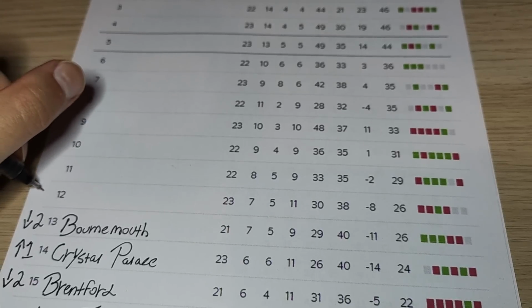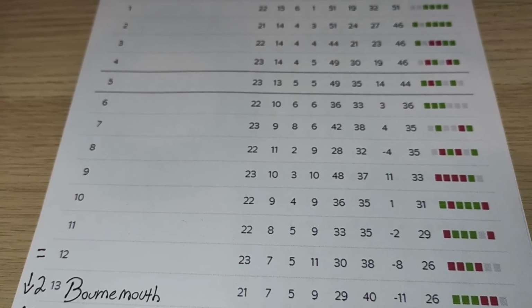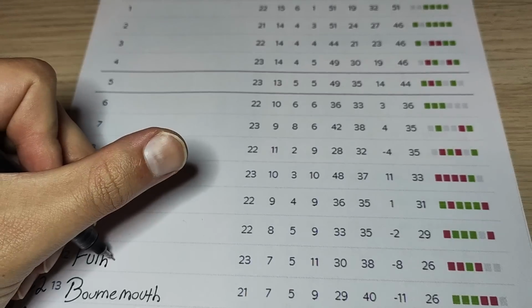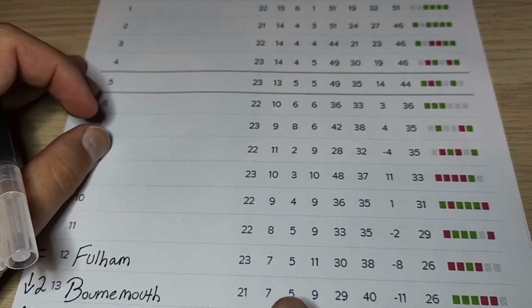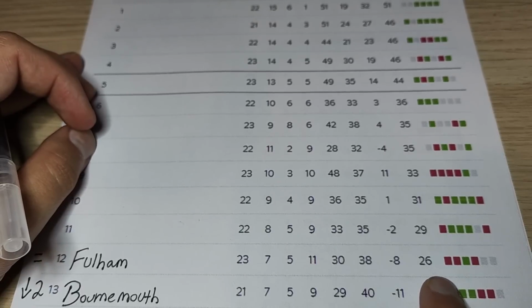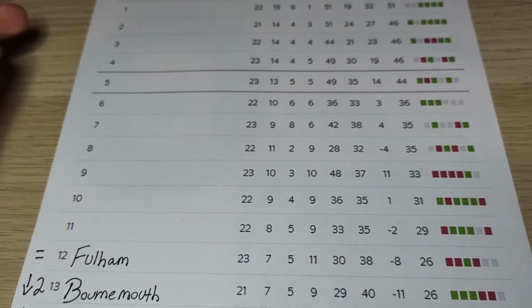Now a team who has stayed exactly put from where they were a month ago in that 12th place: draws, 11 losses, 26 points. 3 losses, 1 win, 2 draws in the last 6. They have stayed right where they were.